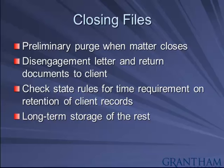And you need to check with your state as far as maintaining client records. Normally it's going to range anywhere from 3 to 7 years, with the average probably being 5 as far as how long you have to keep client records. But this is very important, because if you get rid of it before the time and a client comes back and looks for it, then once again the attorney could be facing some malpractice issues.